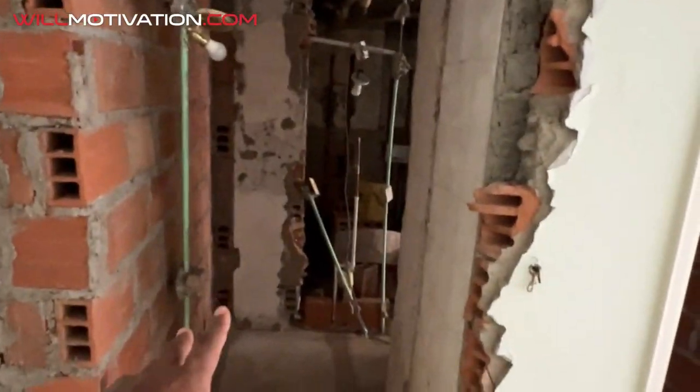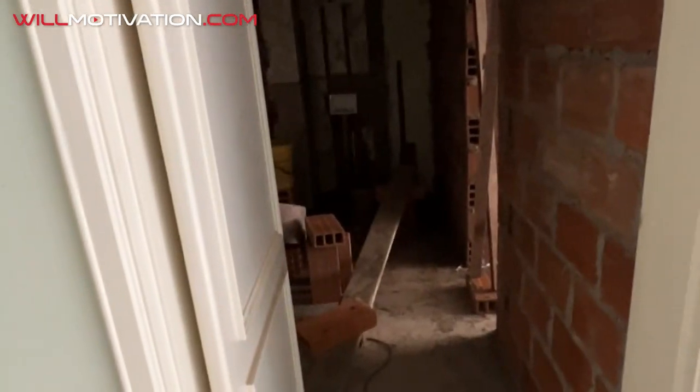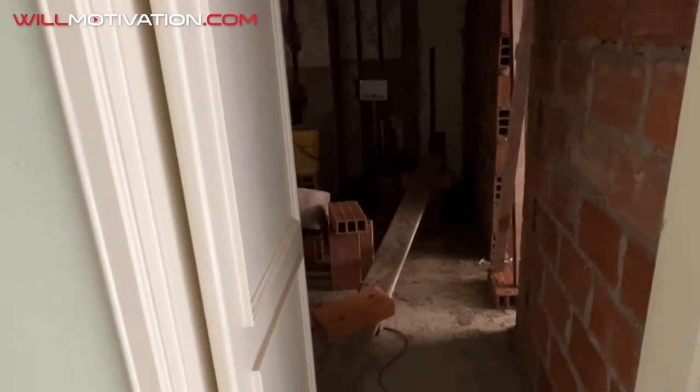But walk in here, actually this is gonna be closed off. Entrance to the laundry room and the bedroom will be right here. Come right in. Laundry room right here.